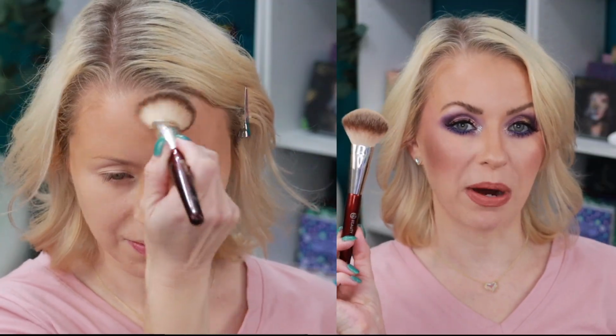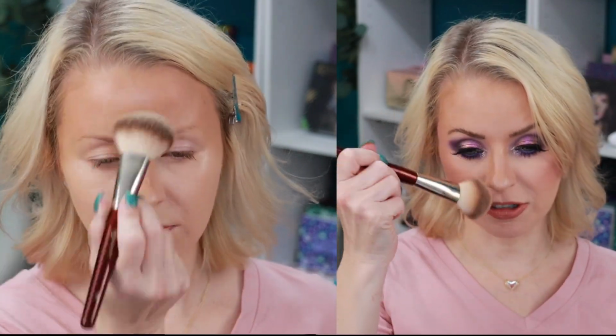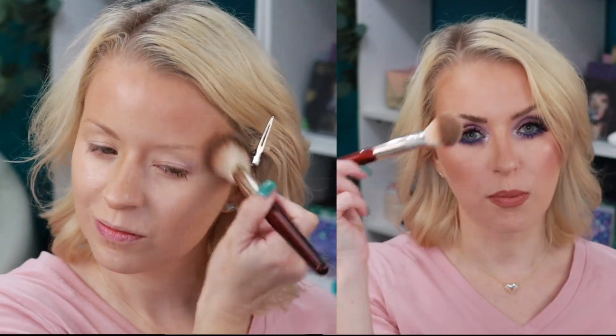I use this brush a lot for bronzer, and it's just so quick and so easy to just dab on and go. You can kind of stipple it on, or you can swipe, buff. I do mainly buffing motions with this brush. It also works right here on the cheekbones. If you wanted to use this for blush, you could also use it for blush. I also use it to do just a quick little bronzer on the nose.